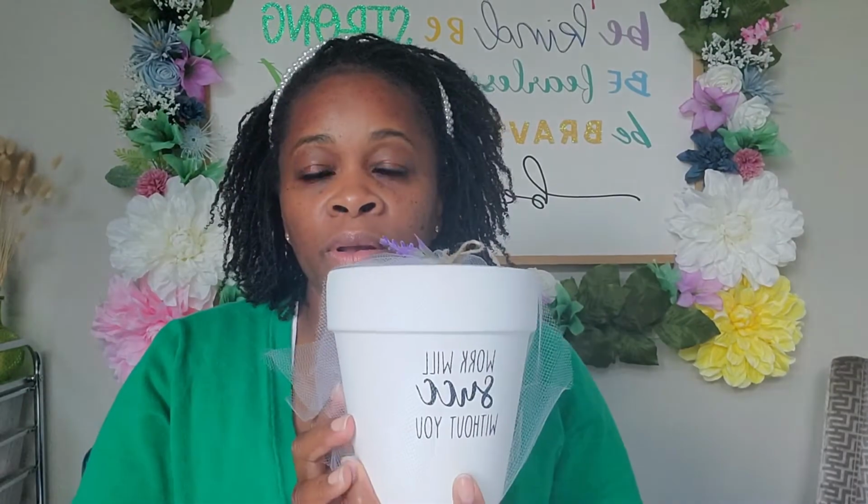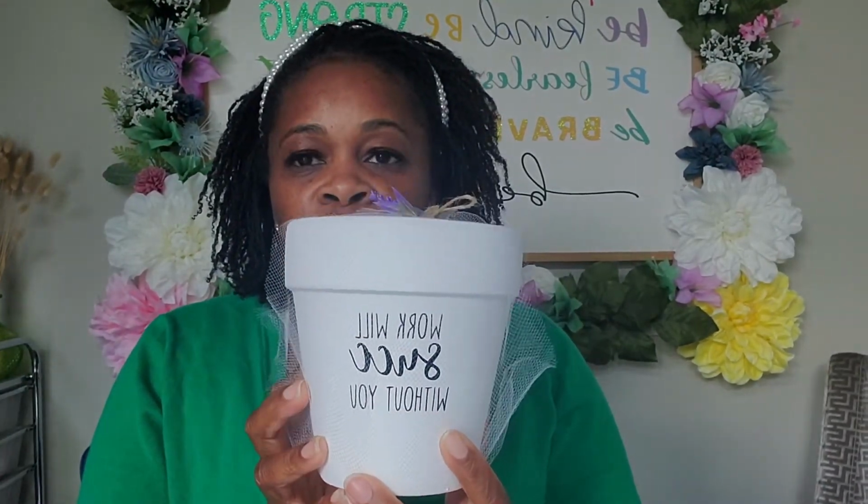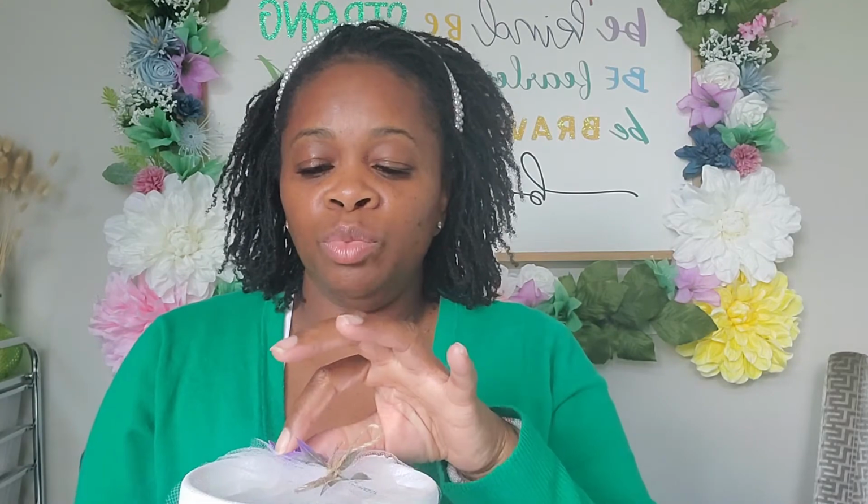Okay, I just wanted to go through some of the other gifts that I got after I made the other video. My team at work got me this plant. It says work will suck without you, and it's actually a succulent plant that I can plant, and so I intend to plant that plant in here. I thought that was really cute. Succulents are some of my favorite plants to grow, and so that was very thoughtful of them to send that to me.